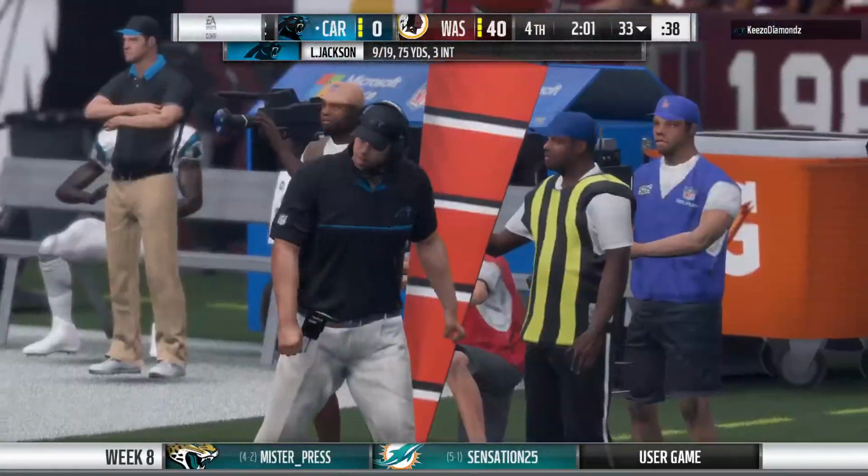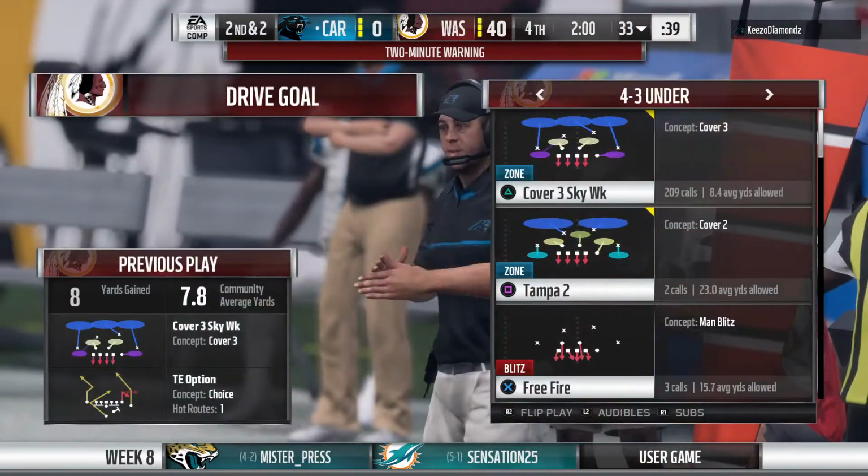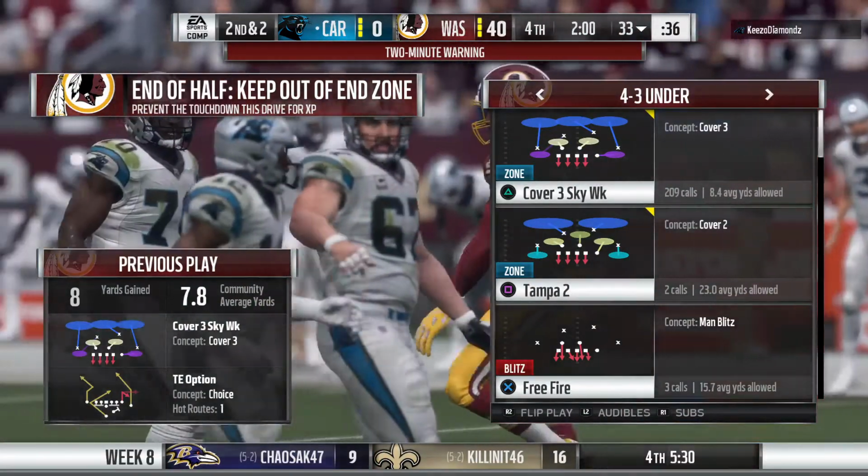And he'll get it up to the 33-yard line. They'll give him 8 on the play, and that'll make this a second down.